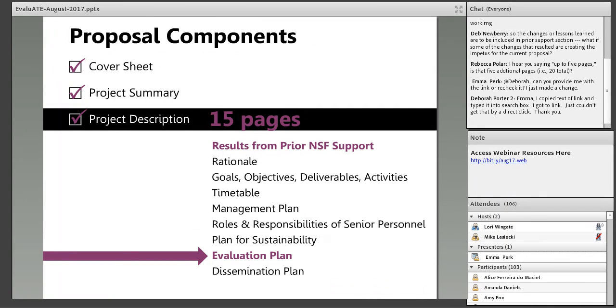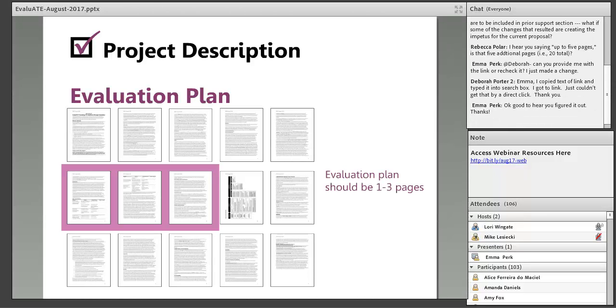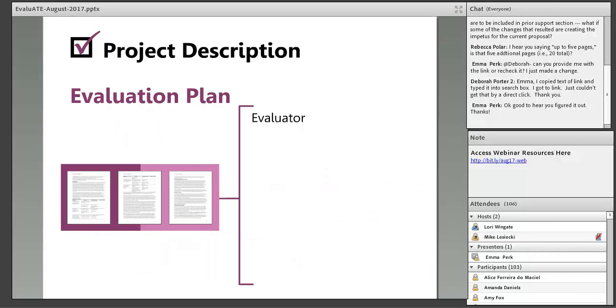All right, let's get back to our proposal package. Here's that description of what goes in the project description, and I just want to reorient you that we're talking now about the evaluation plan specifically. Your project description can be up to 15 pages long maximum, including those results from prior support. You should dedicate about 1 to 3 pages of this to the evaluation section. I would say aim for about a page and a half, unless you have a good reason for it to be shorter or longer than that.